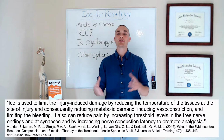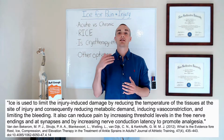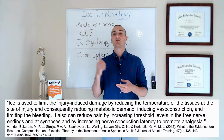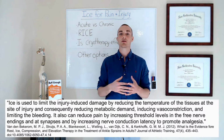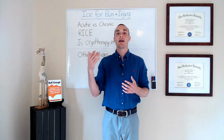Now, cryotherapy is thought to work through this decrease in tissue temperature. This is supposed to decrease the amount of pain that people perceive, decrease swelling, decrease muscle spasms, and facilitate you getting back to doing exercise, mostly through the decrease in pain. This is why general guidelines indicate that cryotherapy can be useful for decreasing pain in acute injuries.